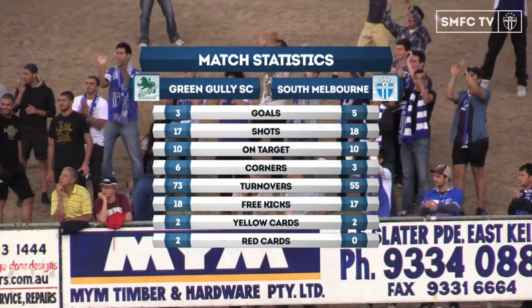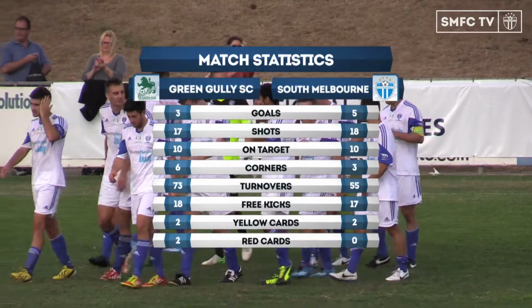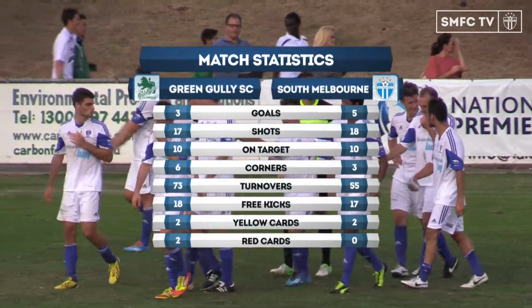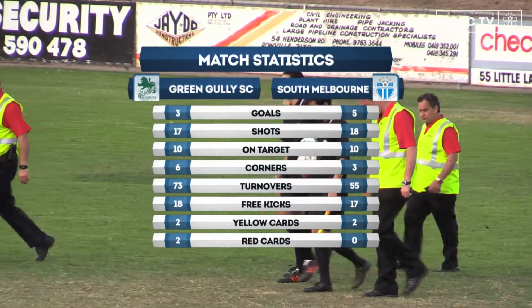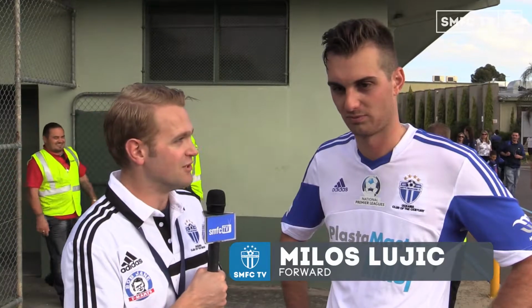Yeah, it's an incredible game, David, and as you look at the stats, it was very even. South were outstanding in the first half. Green Gully fought their way back in the second half, but ultimately South did enough to win the game. Well, a win is a win, and 3 points is always good, but I suppose the best thing to say is that was definitely a game of 2 halves, wasn't it?